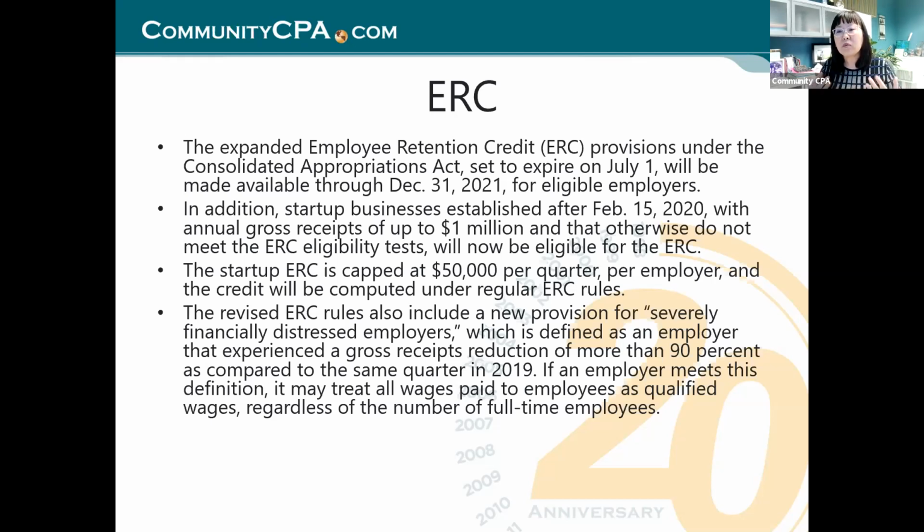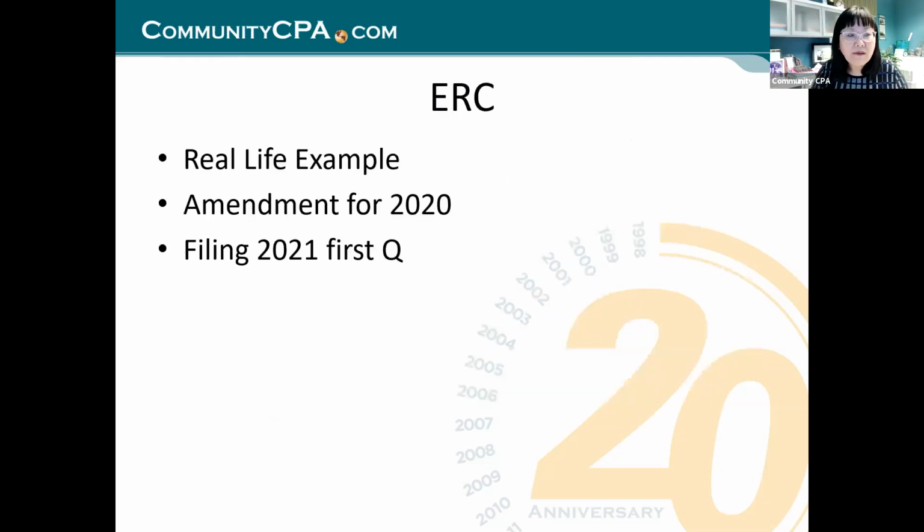But here, this is what I am going to show you. All right. So I am going to give you a real life example. One is an amendment for 2020. The other one is the first quarter of 2021. The first quarter is not even due yet, folks. But I'm going to work one with you so that you know how that would work. Fair, right? Okay, so let me reshare screen because I put it under a different monitor, and let's go there.